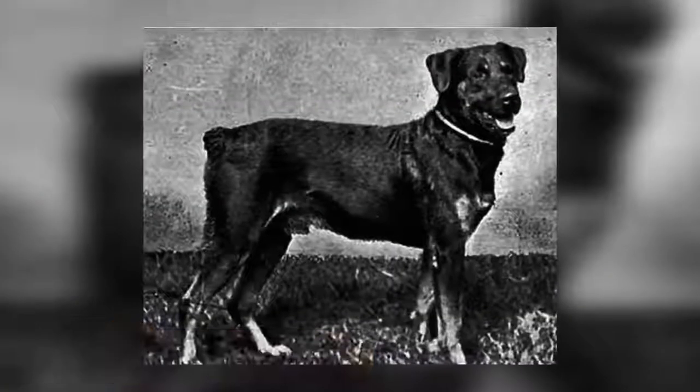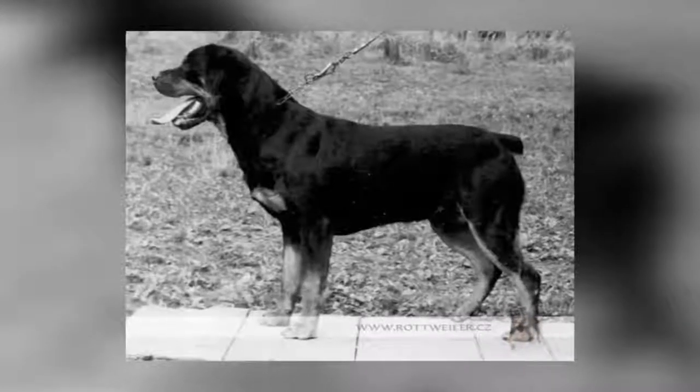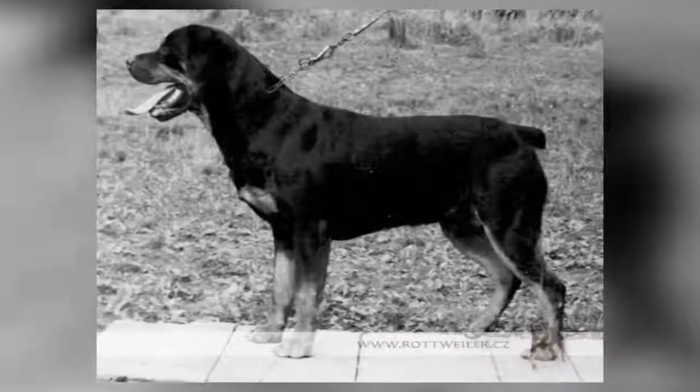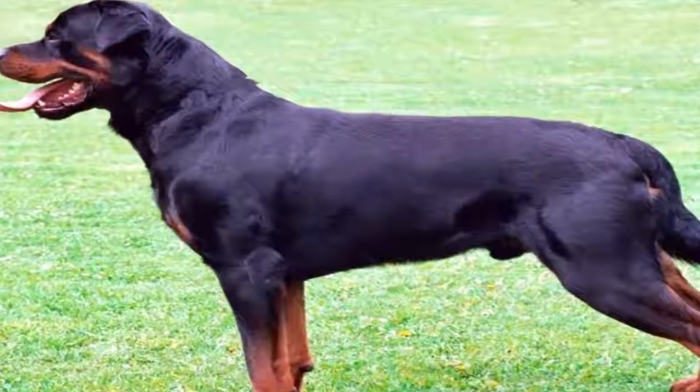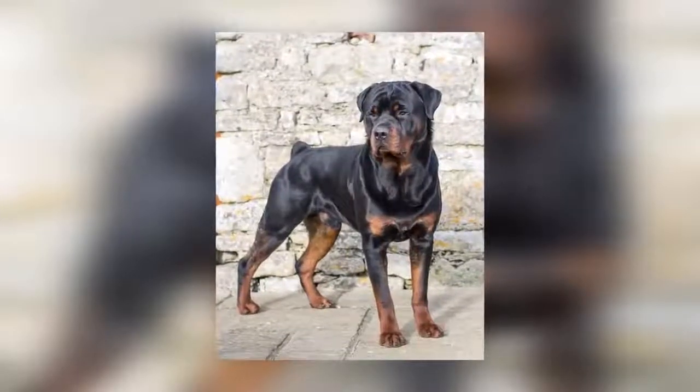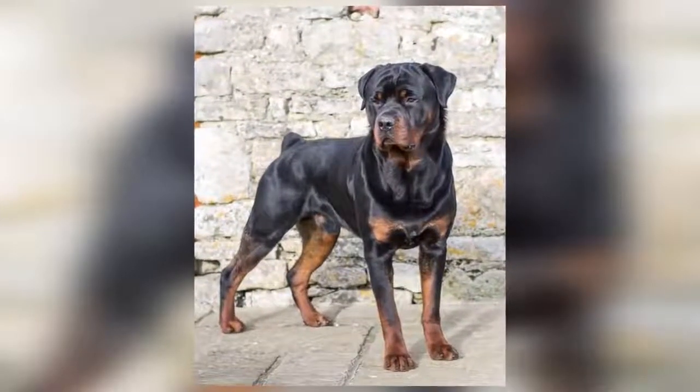The Rottweiler 100 years ago was all black in color. Some dogs had white around their feet and some had a small white mark on their chest. This dog also had a docked tail 100 years ago. Today's dog has a much longer tail. Also, he's no longer all black. He has reddish-brown spots under his cheeks, under his eyes, on his face, and on his legs.